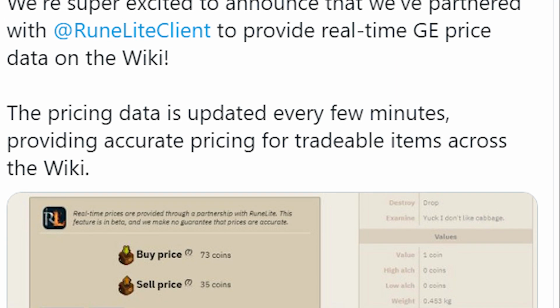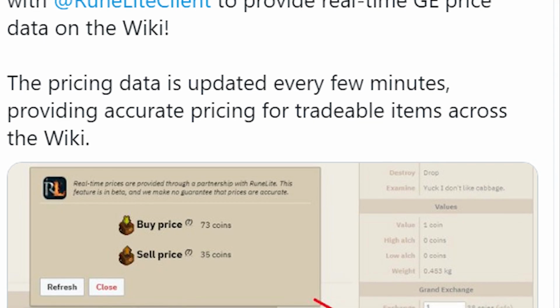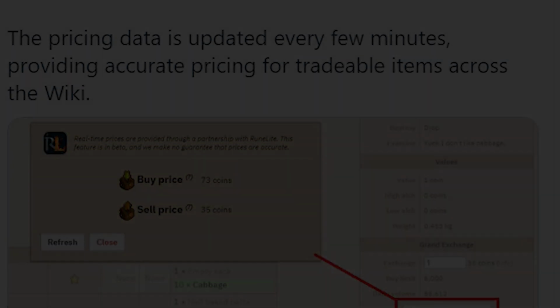Now we're going to get into this a bit more in depth in a minute here, but today I'm just going to be giving you my opinion on it, as I've been getting a lot of questions about it. No, I don't think this is the end of flipping. Yes, I'm actually kind of excited to have more accurate data, and I'm going to explain why.